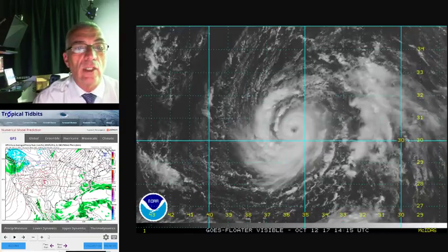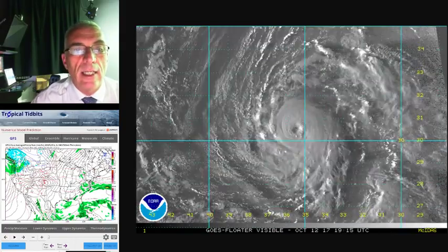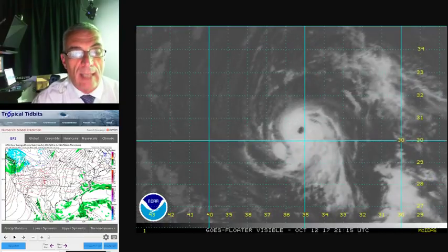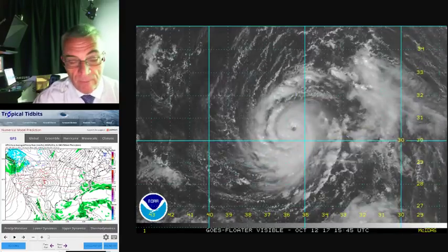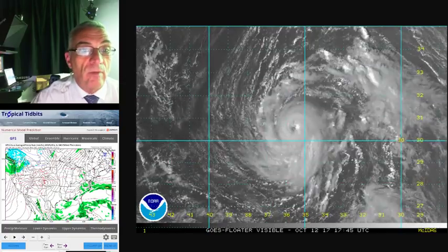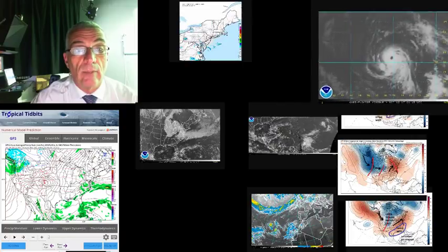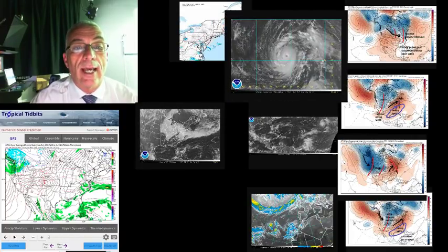But we look at the satellite view of Ophelia, which has actually started moving toward the east in the last 3 or 4 hours. You can see the eye very clearly on the satellite loop. Its presentation has continued to improve today, and top winds are now 100 miles an hour. And we continue to think that this is going to be a weather maker for the British Isles come Monday, with weather conditions deteriorating there as early as Sunday night.